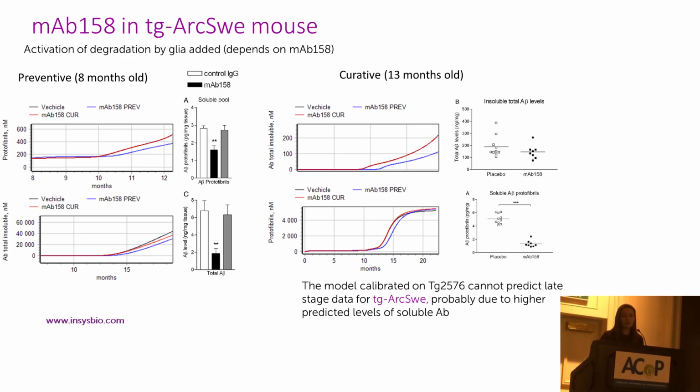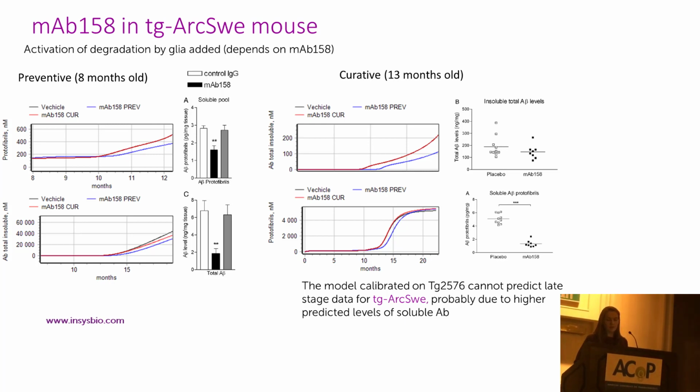Regarding the curative treatment of the aged mouse, the model correctly predicted the absence of the effect for the total insoluble pool, which is shown by the correspondence of the black and red curves here. But this can be overcome with earlier treatment. But the model couldn't predict the decrease of protofibrils, which means that not all transgenic mice are the same, and as our model was calibrated to predict a very high level of soluble pool, it cannot be used to predict the levels for this mouse, which has a much lower level of soluble pool than the TG2576 mouse.